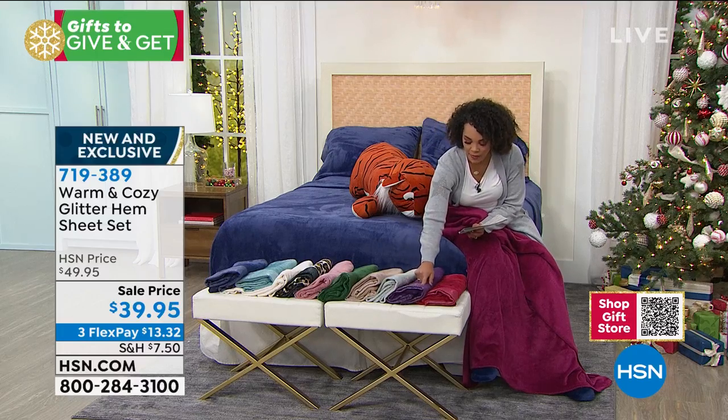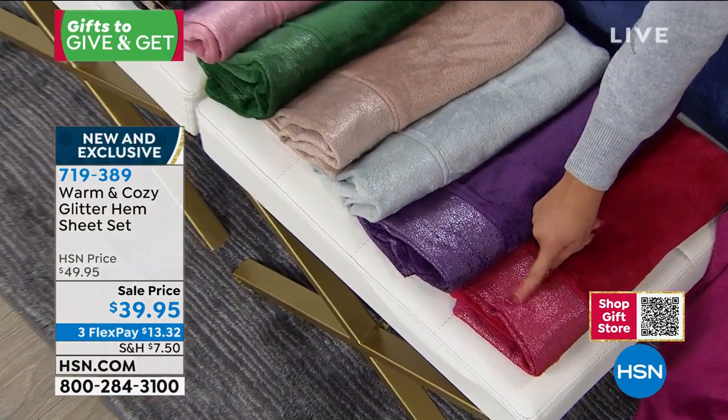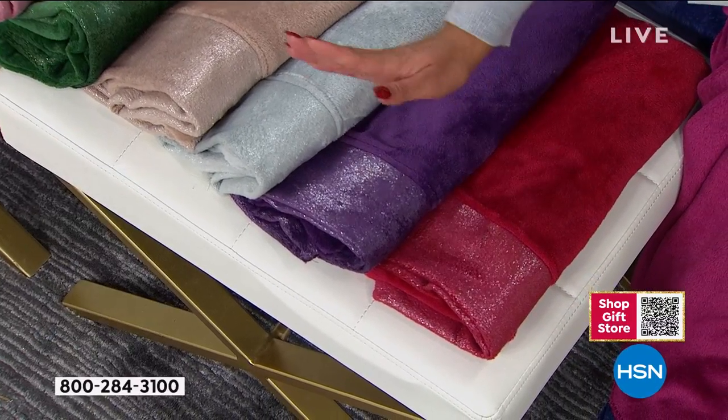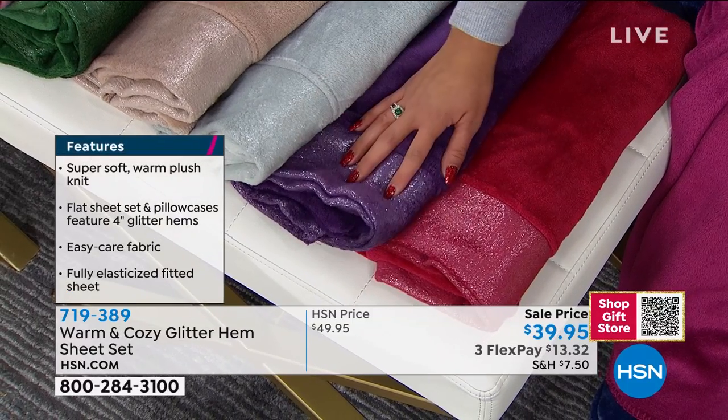So I love this. On the hemming of the flat sheet and the pillowcase has this beautiful glitter sparkle to it. It's called the Warm and Cozy Glitter Hem Sheet Set. $10 off of what we usually sell it for. This is brand new today. You're seeing it for the first time.